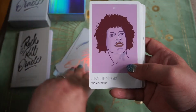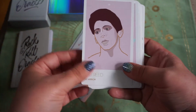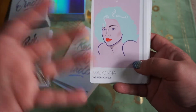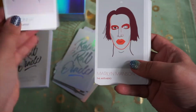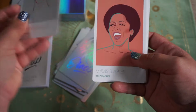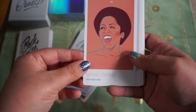I think if you know a little bit about the personalities of these artists, the music of these artists, you could use this intuitively without needing any sort of keywords. Like obviously Madonna as the provocateur. I know enough about Madonna that I can figure out how this plays into the situation, or what I might need to do to embody the energy of Madonna. Or Marilyn Manson, the anti-hero, which I love. Anti-hero, how more perfect could that title be for Marilyn Manson?